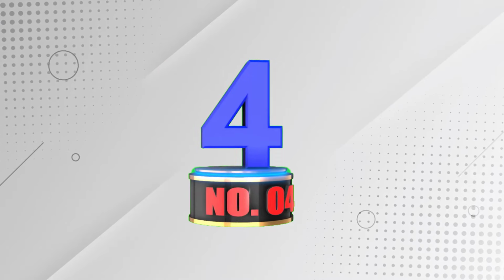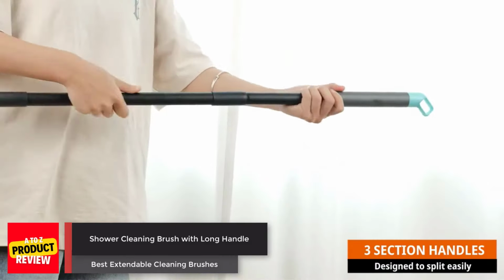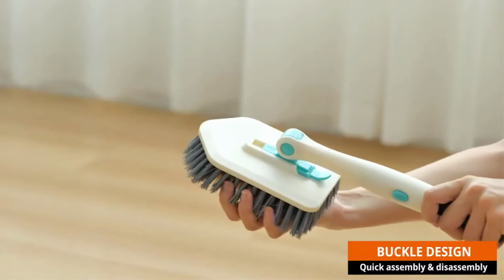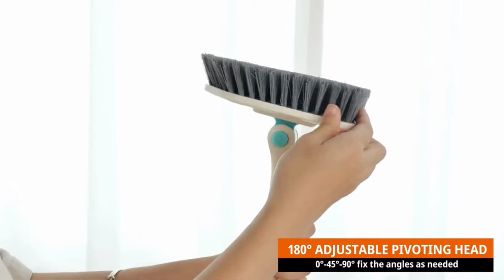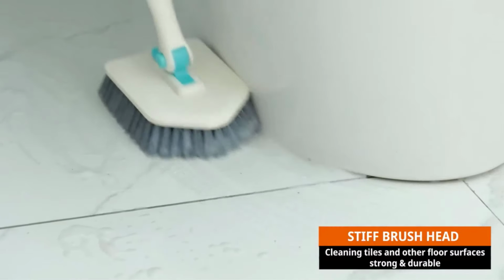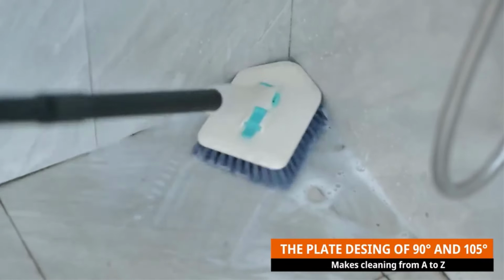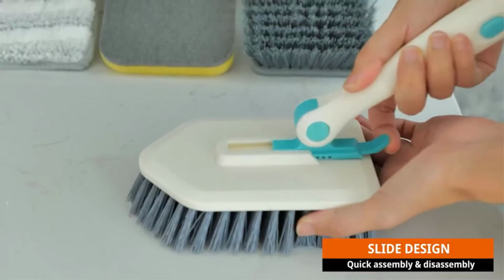Number 4. Shower Cleaning Brush with Long Handle. Introducing the Moku Shower Cleaning Brush, a versatile and convenient tool for all your cleaning needs. This 3-in-1 scrubber features an adjustable head pivot, allowing you to clean at different angles and reach neglected corners with ease. The extra-long handle extends up to 50.4 inches, eliminating the need for bending or squatting while cleaning.